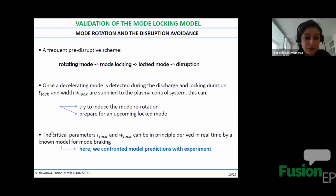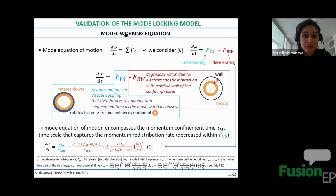A good thing is that the critical parameters, the locking duration and the critical mode width, can in principle be derived conveniently in real time by a known model for mode braking. And what we tried to do here was to confront the model predictions with the experiment. So let me please introduce the working equation.